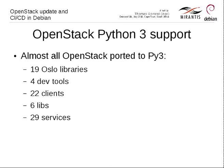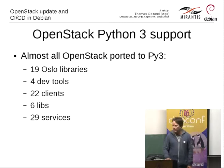So maybe, if you were present at the Python BoF earlier this week, you've noticed that we are pushing for getting rid of Python 2. This is something that upstream is very aware of. And a lot of work has been done, especially by Victor Stinner, on porting all of OpenStack to Python 3.